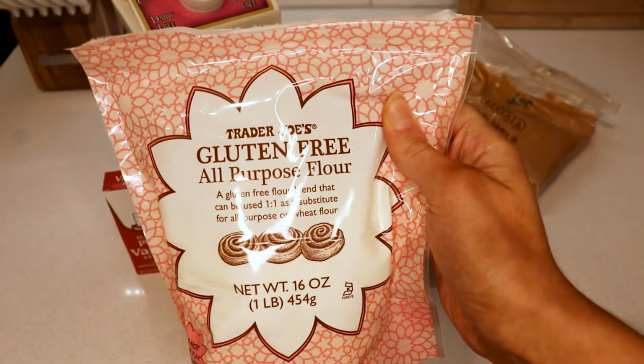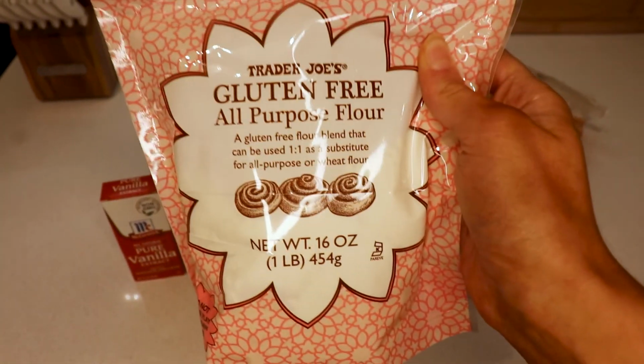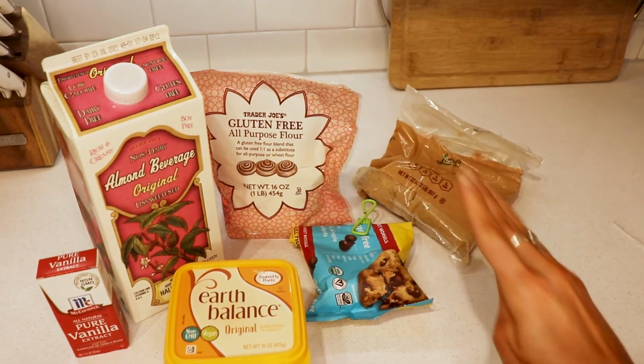And this is the flour that I have found to work the absolute best, and it's gluten-free all-purpose flour from Trader Joe's. I've used regular flour, and it just turned out too doughy and too cakey, and it was just too thick. So I find that that one is the best consistency.